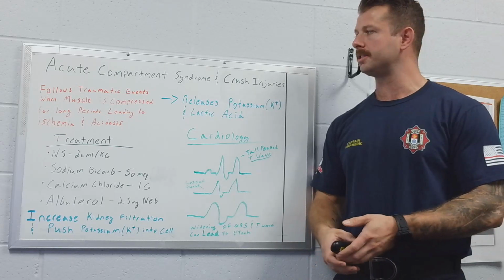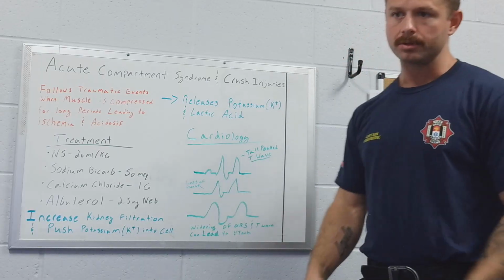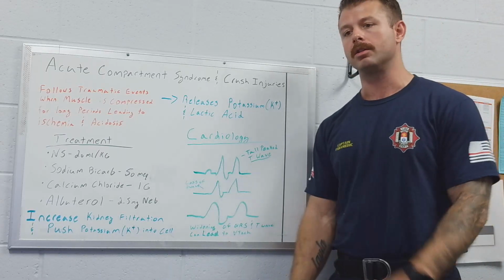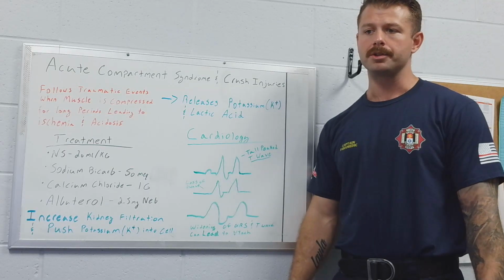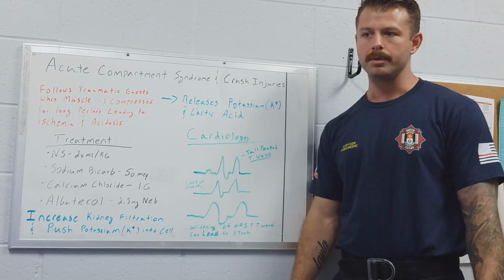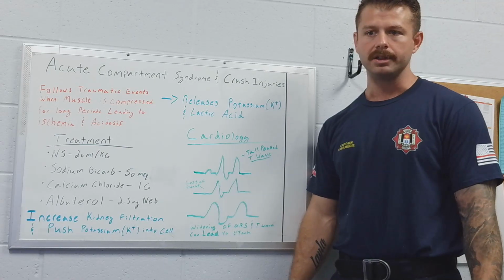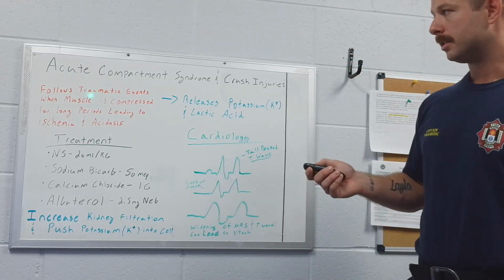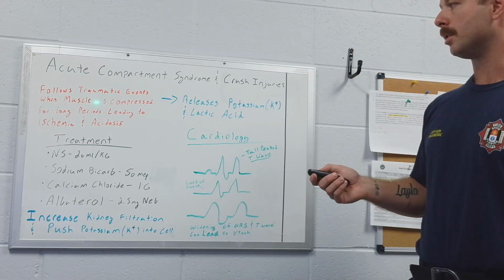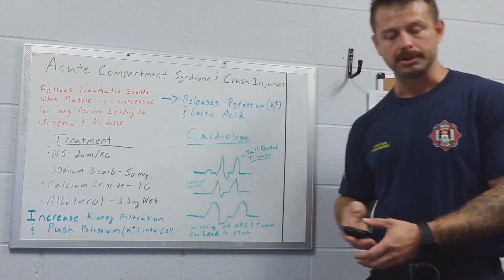All right, acute compartment syndrome and crush injuries. ACS, acute compartment syndrome, is a medical emergency that's typically going to arise after a traumatic injury. This occurs when increased pressure within a closed muscle compartment compromises circulation and nerve function, potentially leading to permanent damage if not properly treated. It follows a traumatic injury, where the muscle is compromised for long periods, and that leads to ischemia and acidosis.